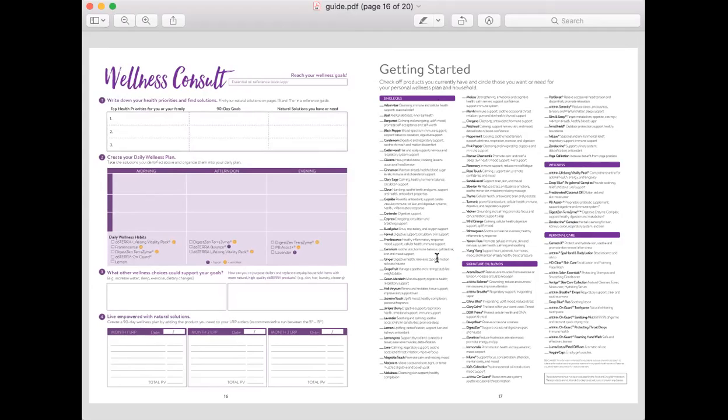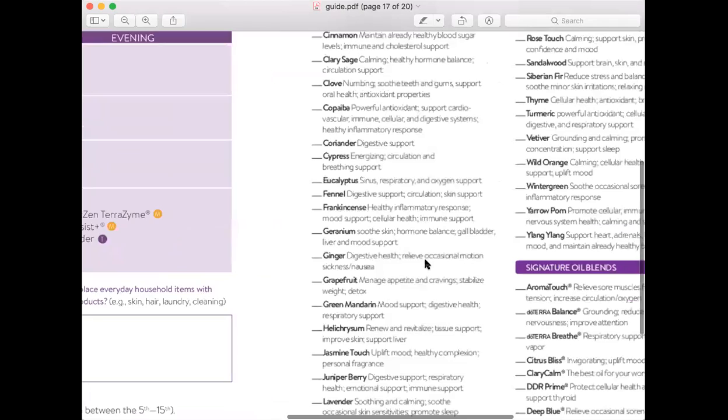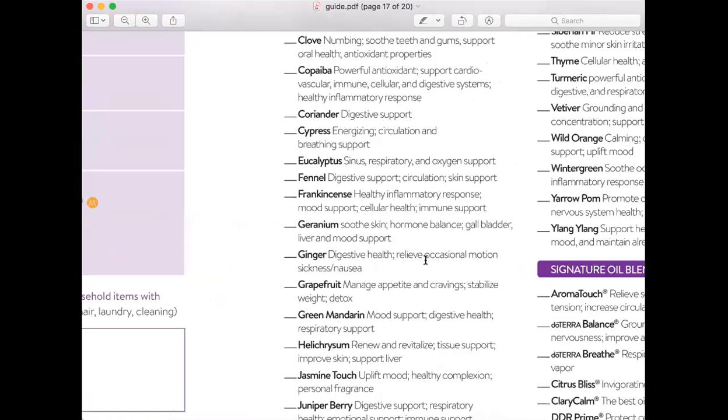And if a word sticks out to them, for example, if I'm looking here and I'm like, oh, digestive support. Oh, well, fennel. Okay, I'm going to circle that. Coriander. Huh. All right. Ginger. Oh, good. All these things. And oh, green mandarin. They all support digestive health.